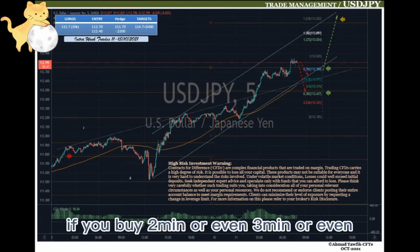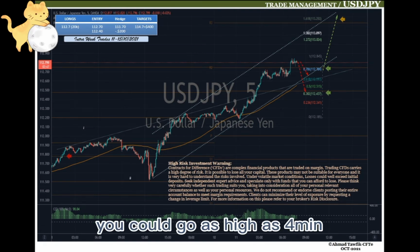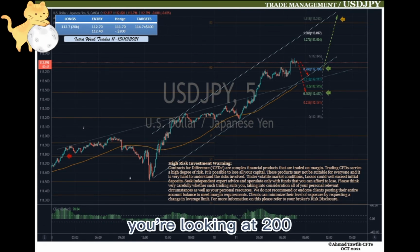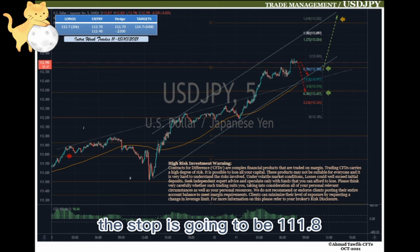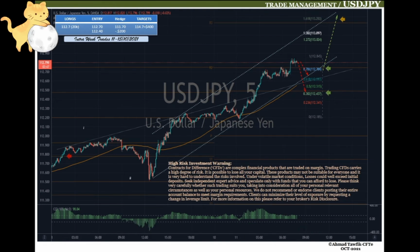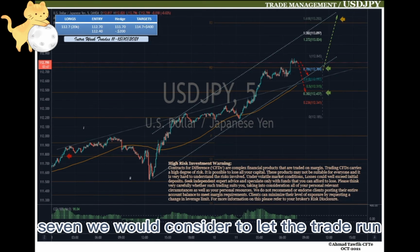If we buy 2 minutes, or 3 minutes, or even I would think you could go as high as 4 minutes. For only 2 minutes you're looking at $200 risk, or 2%. If the stop is going to be 111.8, it's shown here at 111.7. Again, we're going at least for 114.7. We would consider letting the trade run.